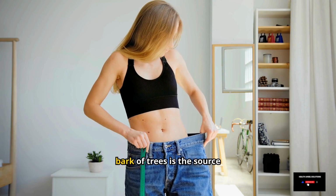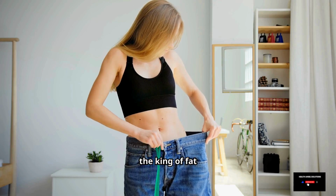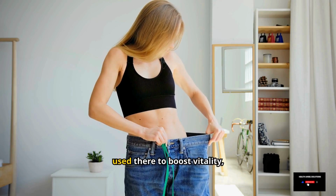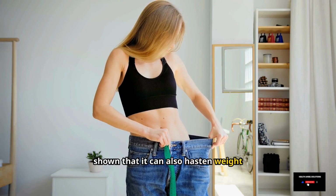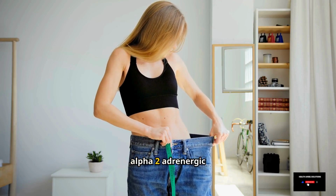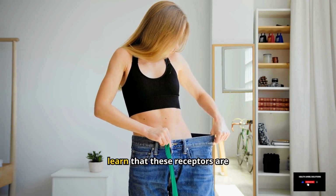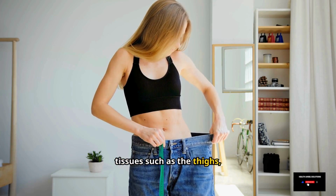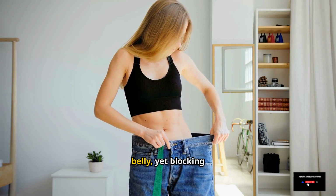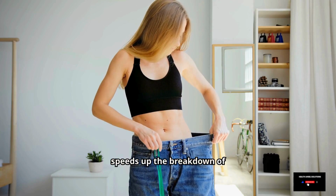Alpha-yohimbine, the king of fat burners, is sourced from the bark of African trees. It is used there to boost vitality, but studies have shown that it can also hasten weight reduction by blocking alpha-2 adrenergic receptors. It may seem surprising to learn that these receptors are concentrated in adipose tissues such as the thighs, hips, and lower belly, yet blocking these receptors actually speeds up the breakdown of fat.